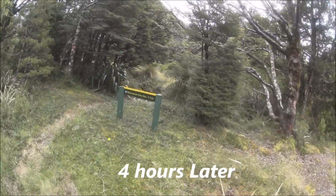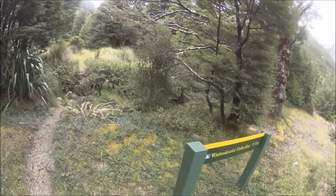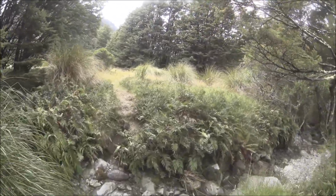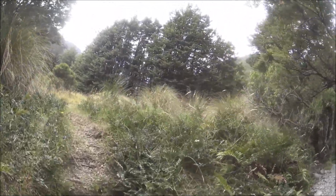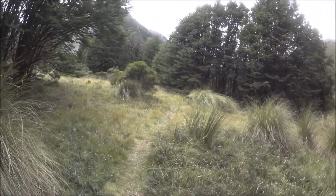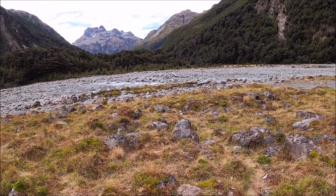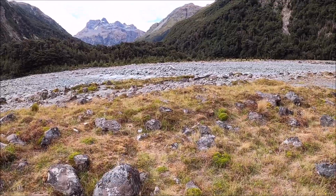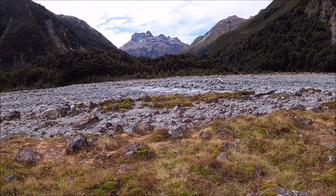Right, that's where we're going, the Waimak Falls hut, 3 hours. So onward. River crossing to start with. Well, here's the White River. Colin and I didn't cross this the other week because it was just a bit too fast and deep, but it looks pretty tame today.